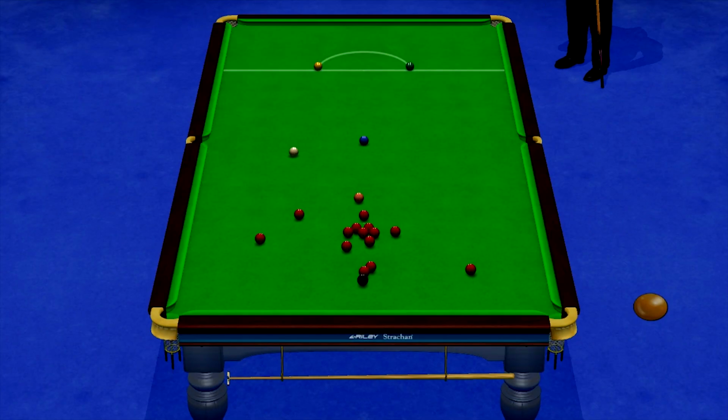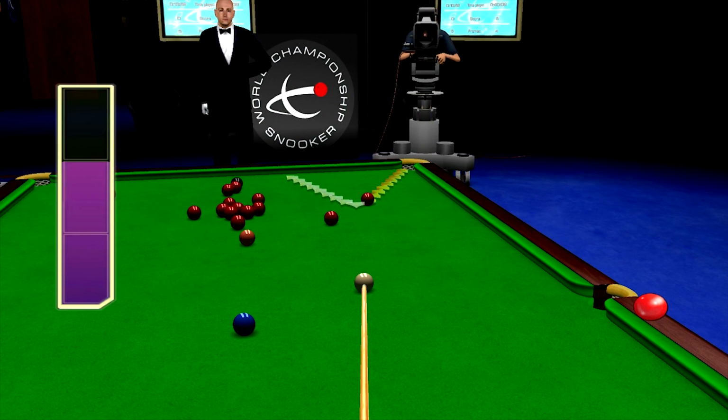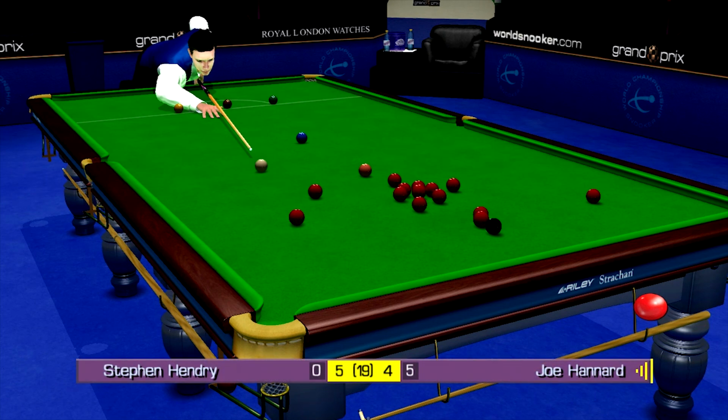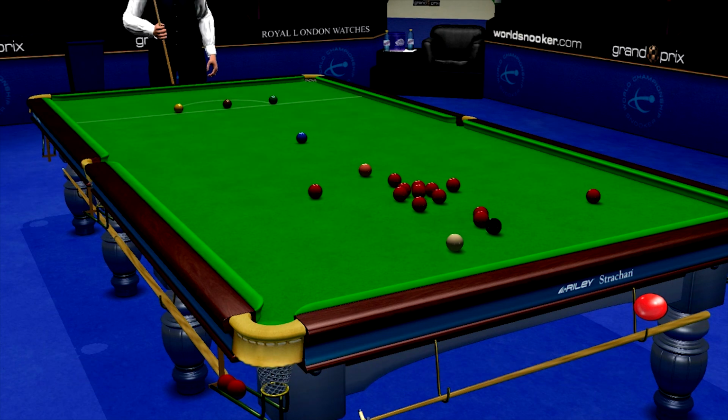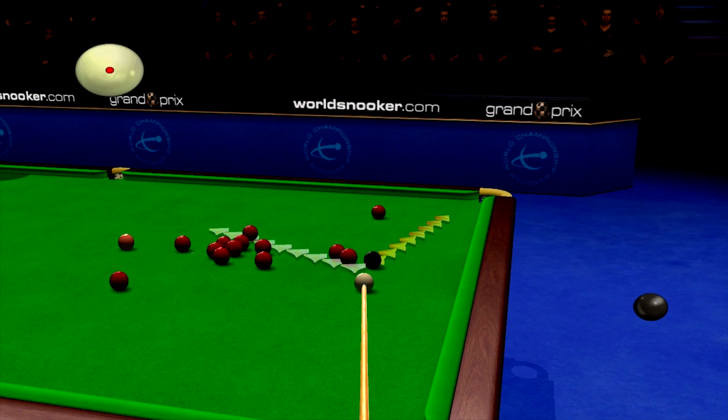But it's in the heart of the pocket. And now then. A straightforward pot, but not overly tough either. This is a decent chance. It's a decent pot that puts him in a good position.